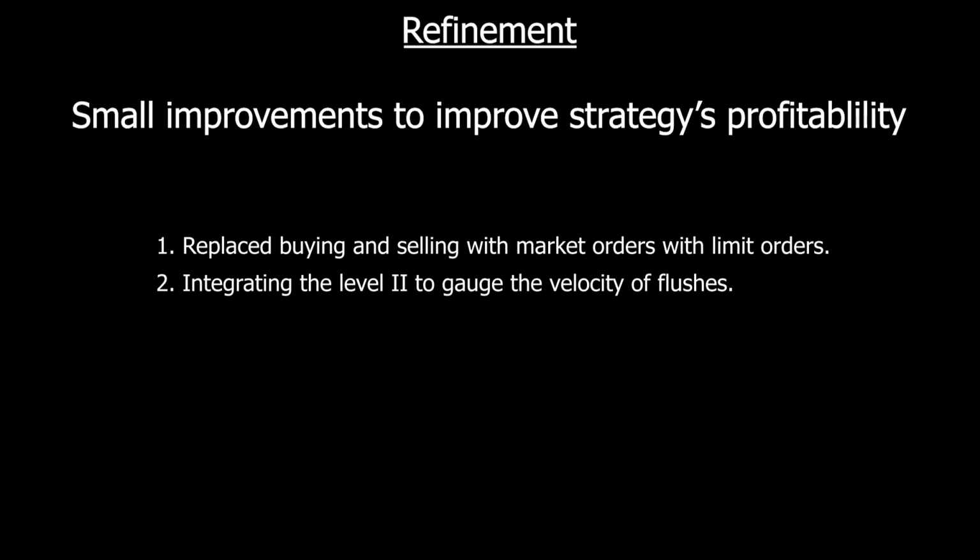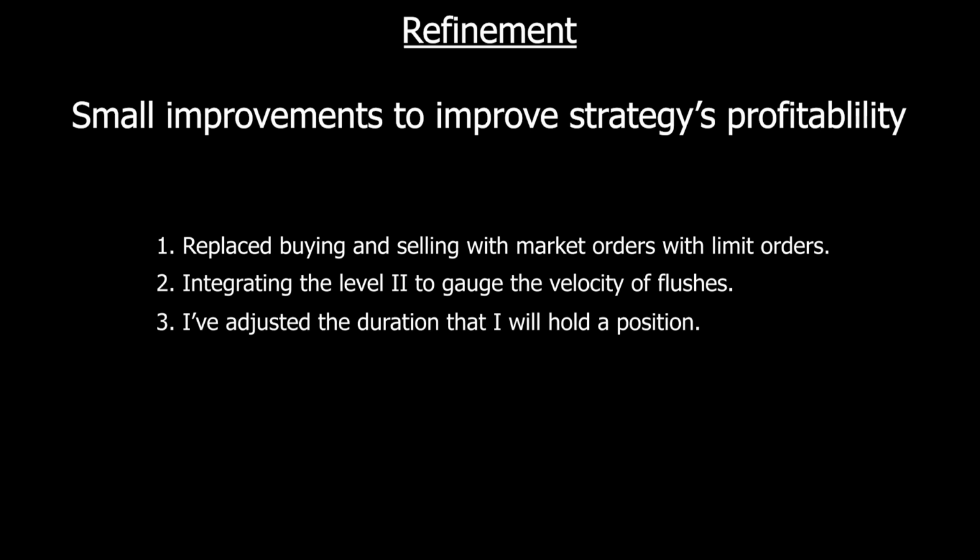And another change that I've made is integrating the level 2 to determine the velocity of the flush, which has greatly improved my ability to buy the exact bottom and significantly increase my win rate. And for one last refinement that I'm willing to share, I adjusted the average hold time of my positions. I used to hold trades for a couple seconds, whereas now I will regularly sell in 1 second or less.